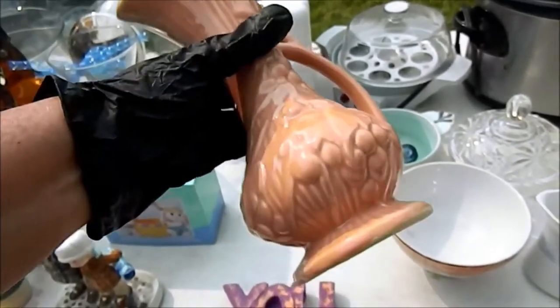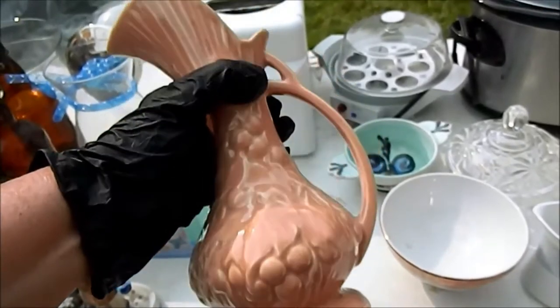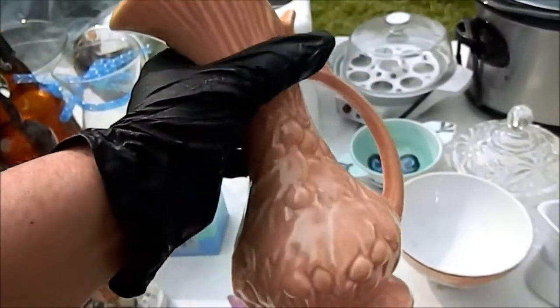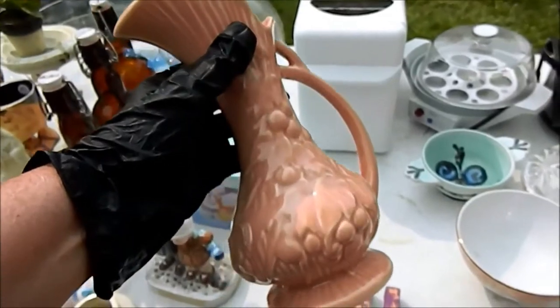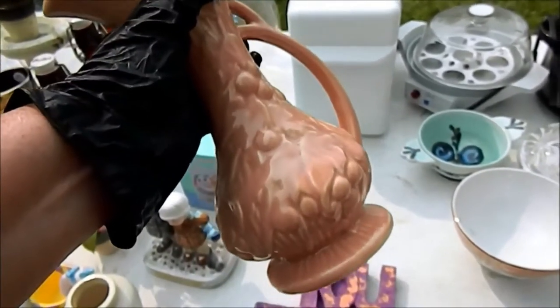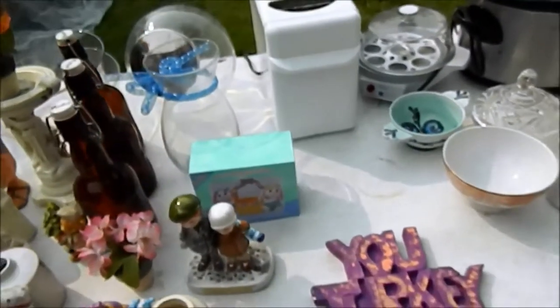I'm gonna offer her $3. See if she takes it. Look at this. It's in mint condition. This is from an estate. Oh my gosh. Look at that vase. I just scored a McCoy vase. That's great. Okay, see what else they got. I'll take that. That's coming with me.